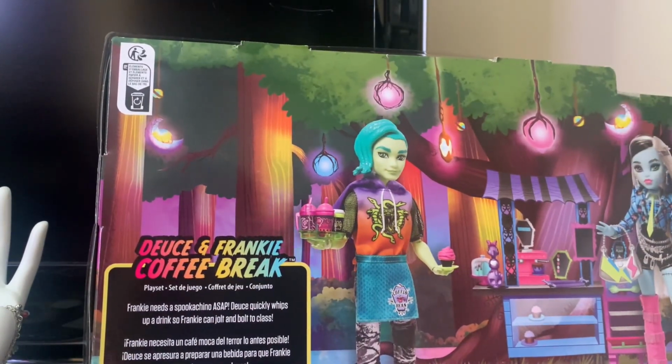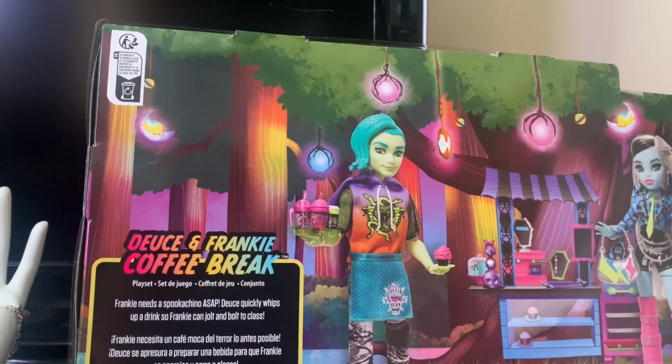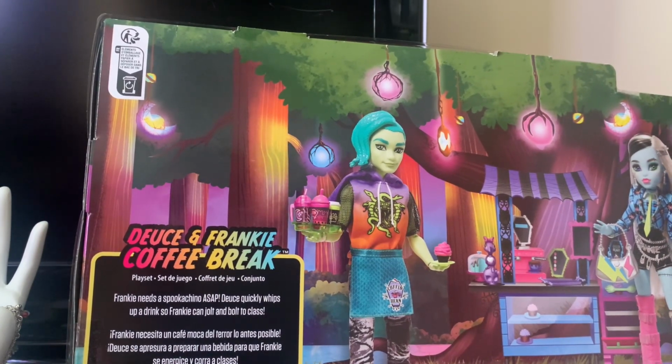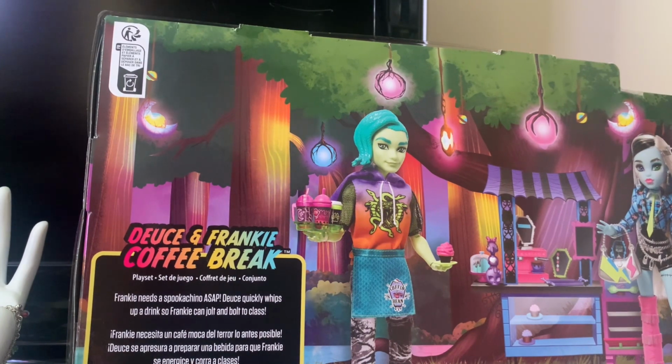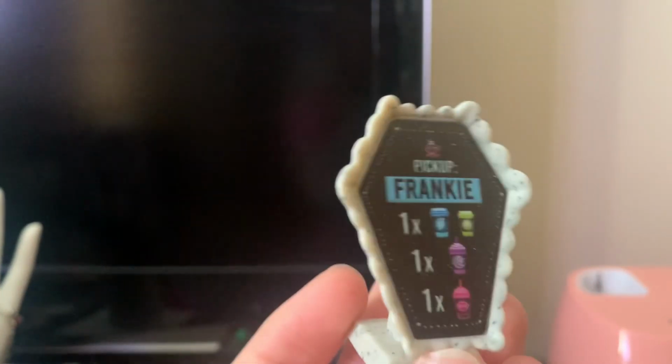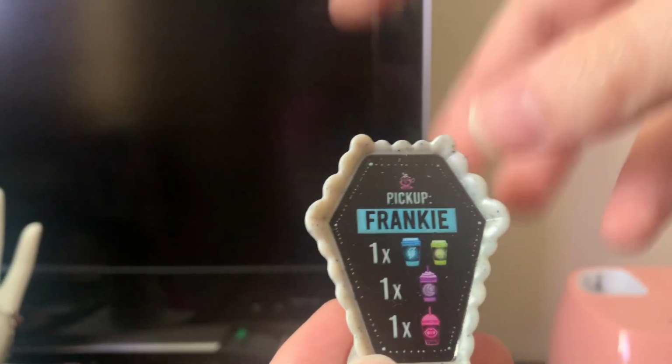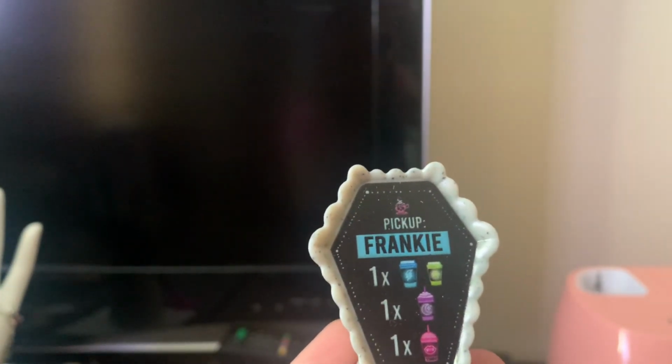Frankie needs a spookaccino ASAP. Deuce quickly whips up a drink so Frankie can jolt and bolt into class. So I'm going to start off with the accessories. We have this little machine here telling the workers what order to get ready.